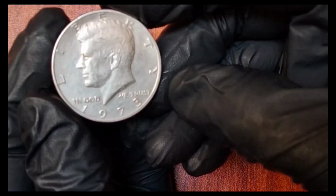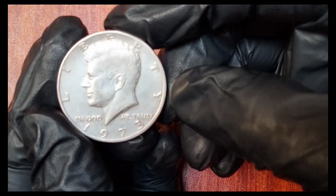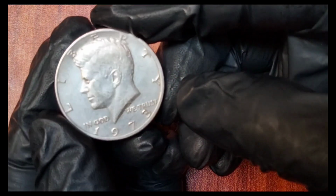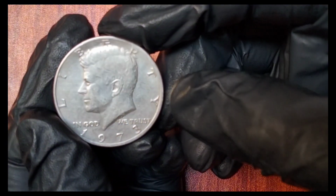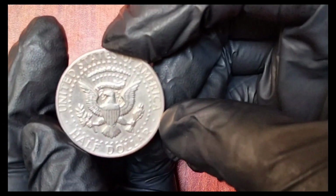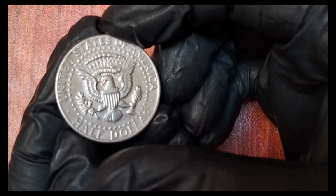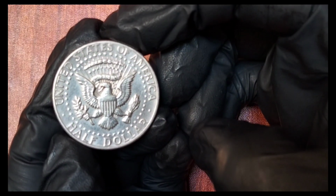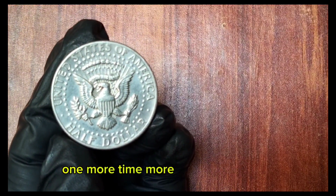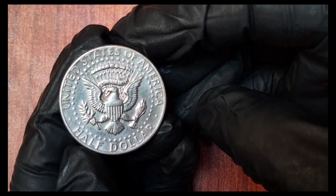Coin grading plays a crucial role in determining the value of your 1973 half dollar. The grading scale ranges from good, G, which shows heavy wear, to mint state, MS, which is flawless. Proof coins are designated with a PR followed by a number, indicating their quality. To maximize the value of your collection, it's essential to keep your coins in the best condition possible. Store them in protective holders and avoid touching them directly with your fingers to prevent oils and dirt from causing damage.